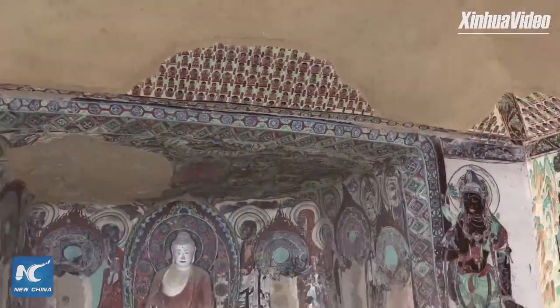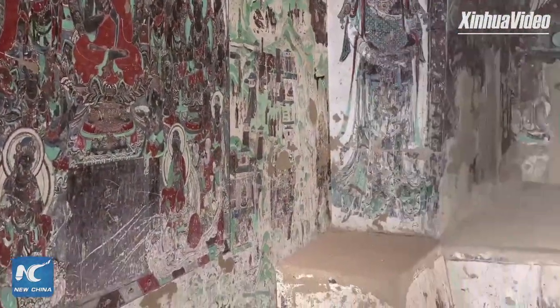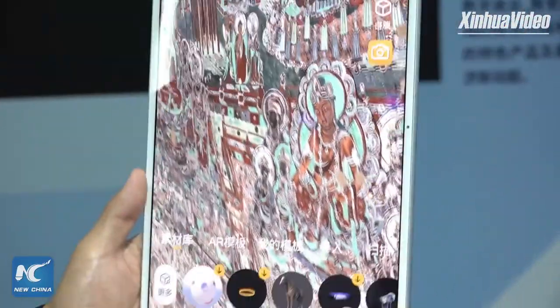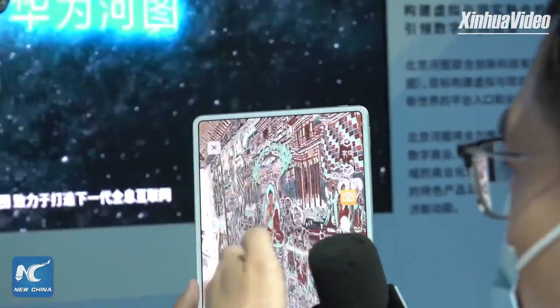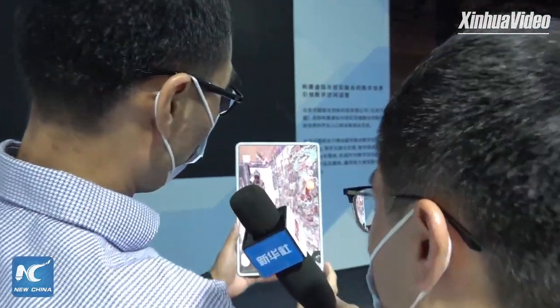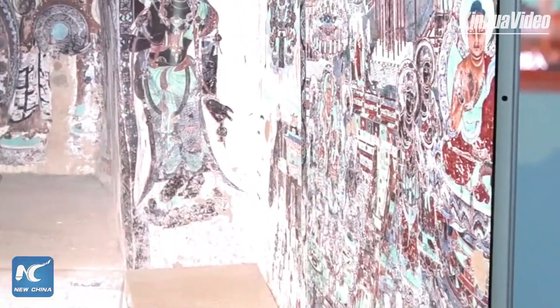Okay. Is it free for just a mobile user like me? Not for free, but I can say it's a very reasonable price. Okay. Cool. Really awesome. So how long did it take to produce such 3D digitized wall paintings of Dunhuang Caves? Well, in this case, we spent almost 3 months. Oh, 3 months. Okay. That's stunningly beautiful.